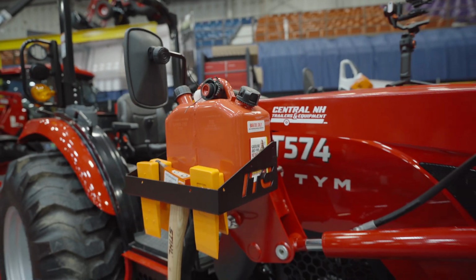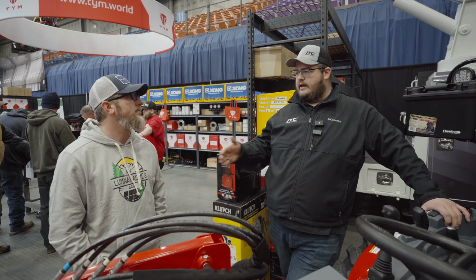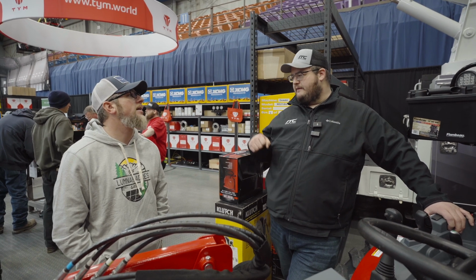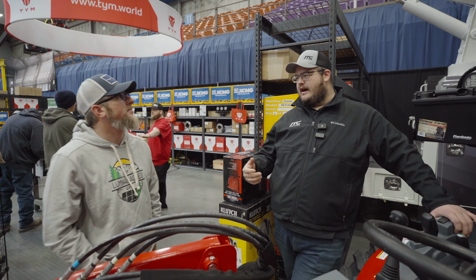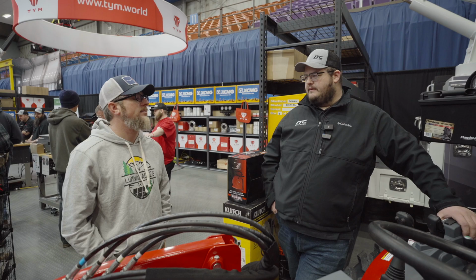The other thing that's nice about the system is, like I said earlier, you can go in between. So you could have 3 toolboxes set up, one for fencing tools, one for this, and you just grab the one you need. When you're pulling your tractor out of the garage, you grab the one you need for that day and you throw it on. That's the beauty of the system.